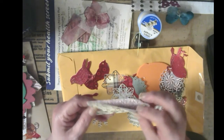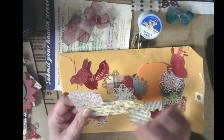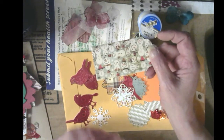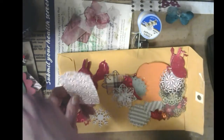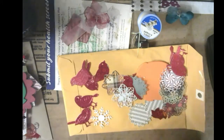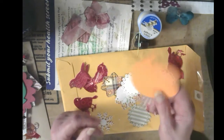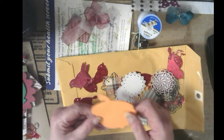Oh, a little snowman. I love the little snowman. He's got a wild eye, y'all. See, he's got that wild eye. He's a happy fella. And I got some peppermint candies. You got me some tags. Okay, we're down. Oh, I got an acorn. A foam acorn. Look at that.